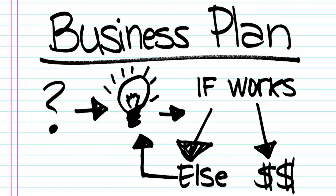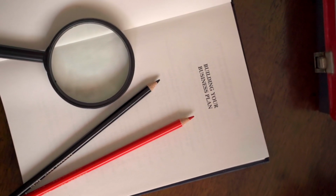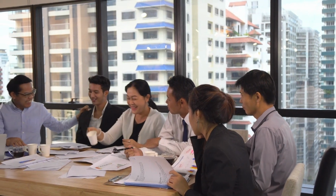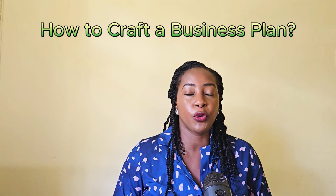Crafting a business plan is a crucial step in launching a successful business. It serves as a roadmap, helping you outline your business goals, strategies, and the steps necessary to achieve them. A well-crafted business plan not only attracts potential investors and partners, but also provides a clear vision for your company's future. Let's explore 5 essential steps for crafting your business plan, with practical examples to illustrate how to make your plan compelling and effective.